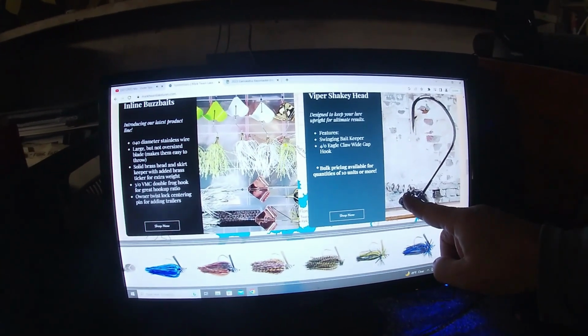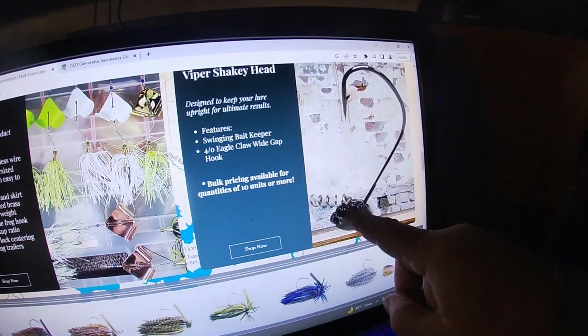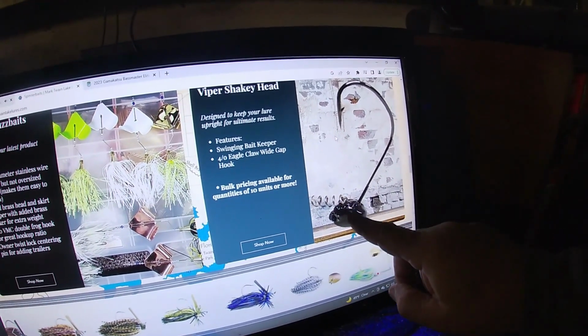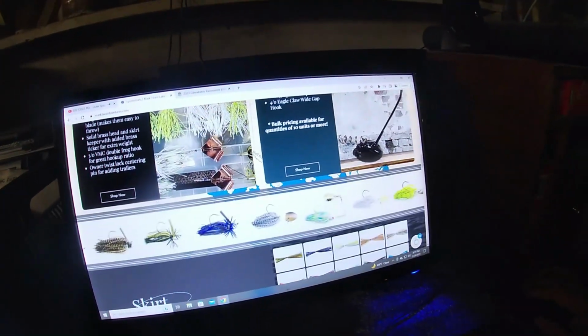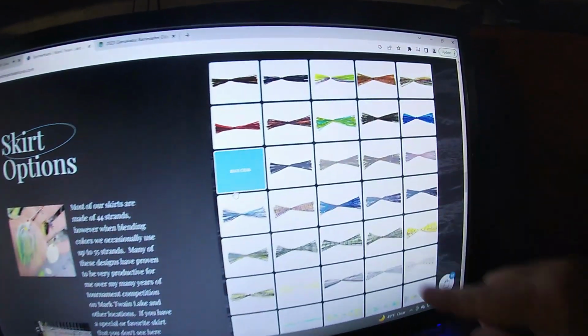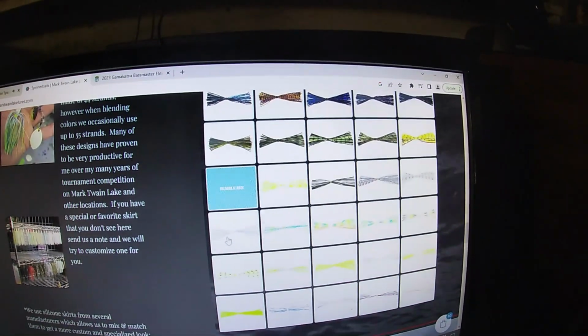Happens to be a little shaky head that I don't pour those myself. I've got a gentleman supplying these to me. It's got the little swing keeper on it, and I started fishing these last year, and I'm not fishing anything but that. That thing is an awesome shaky head. There's the skirts I was talking about. We've got lots of different skirt colors and combinations to choose from.